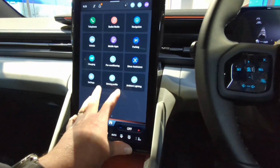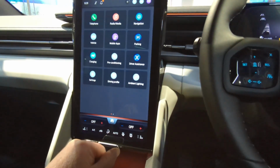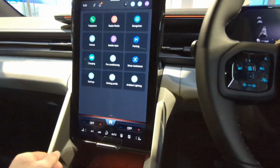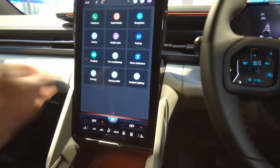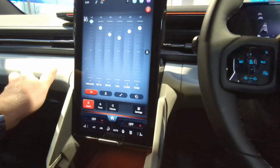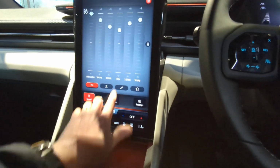Coming into this centre section here, we can do things like preconditioning. We can activate our driver assistance packages, even change our interior lighting. The body of this car, of course, is red, so I've got the interior lighting as red as well. And of course we can change our radio settings and stuff there as well. Being the premium, it's got a Bang & Olufsen sound system, so that gives you a nice little subwoofer and graphic equalizer there to enhance your sound.